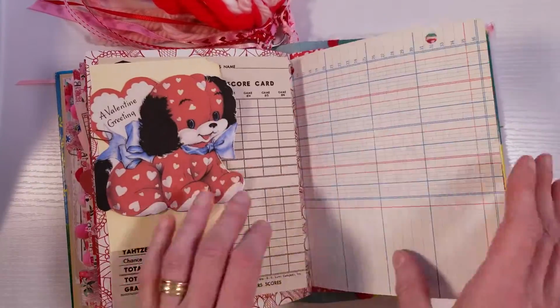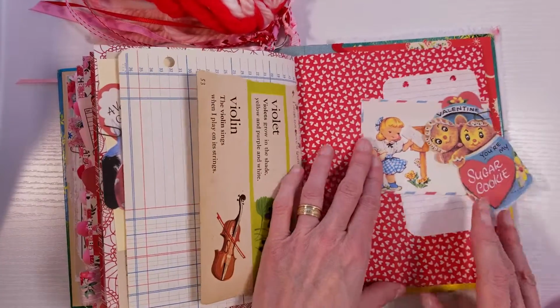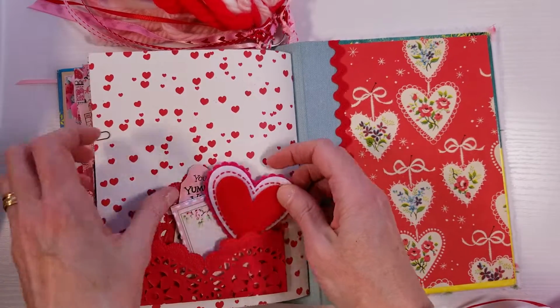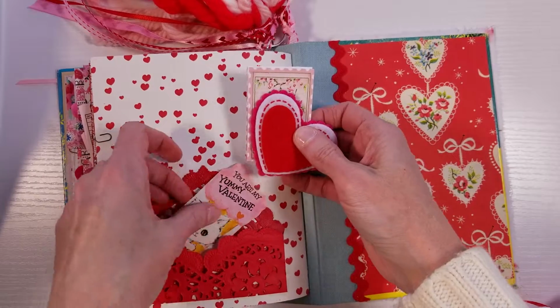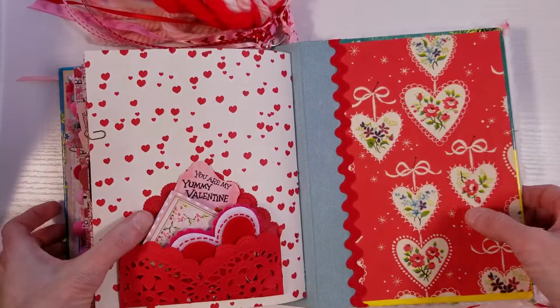So I just kind of combine things differently on the different journals, but it all has the same kind of items for the most part. So there's the little accordion tickets and the felt heart, and this is another vintage Valentine.